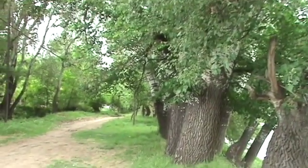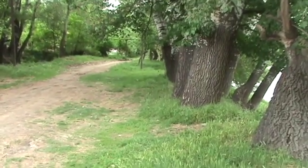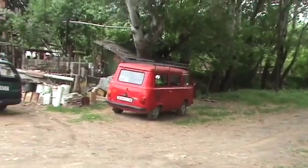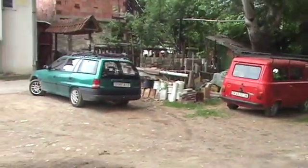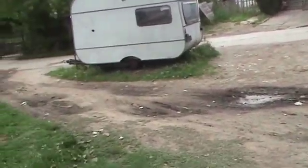And the irony is, wouldn't you swear that this was designed to be a significant road through here? These trees on the side? Maybe it was just a man's entryway to his property decades ago when he planted those trees. Here, an RV out of service.